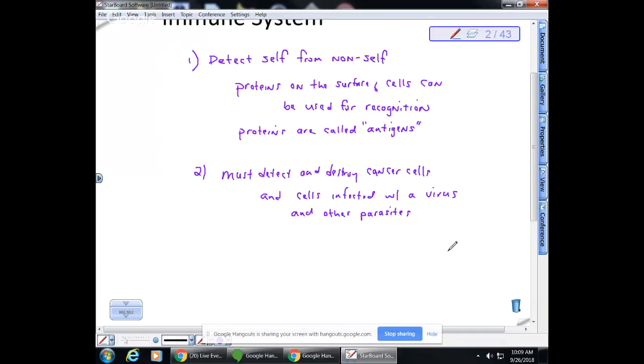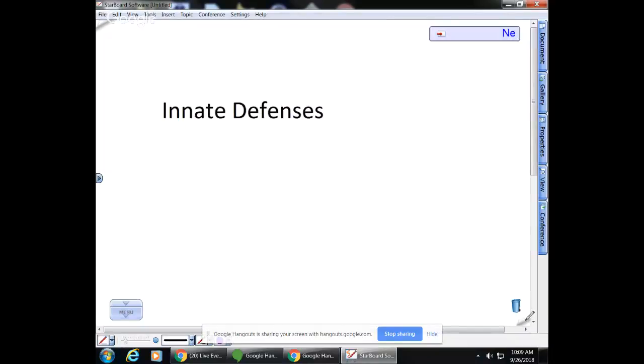Okay? So those are the two major things that our immune system must do for us in order to be successful. So we're going to talk about what is referred to as innate defenses. And so when you think about that word, that means like you are born with it, right? It's like genetically programmed. And so what this means is that it is not dependent upon exposure or experience with the pathogen.